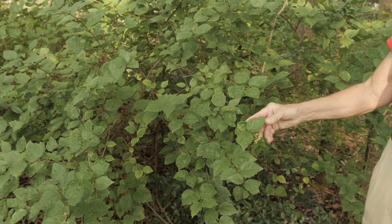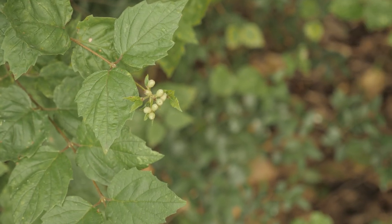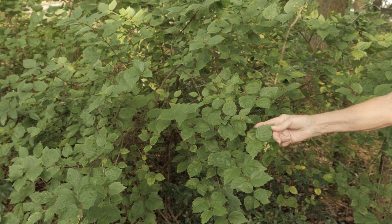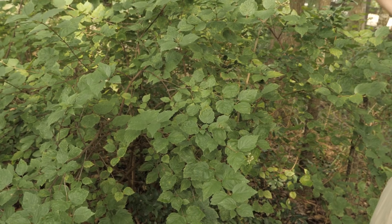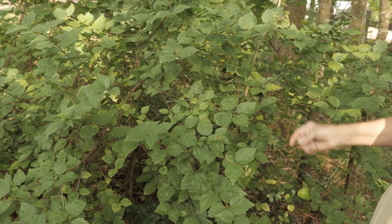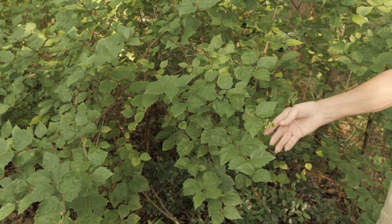This lovely shrub is called arrowwood viburnum, or Viburnum dentatum. And the species name, dentatum, comes from the edge of the leaves that have this serrated edge you can see against my finger here. The arrowwood part of the name actually comes from some of the long, straight stalks that come out of this bush, and they used to make arrows out of them. So that's where it got its common name, anyway.